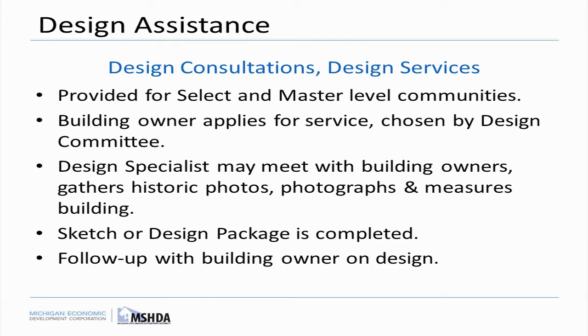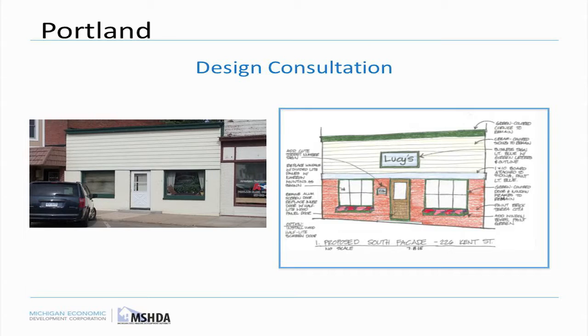And we do this in the Michigan Main Street program through design consultations and design services, which is what I provide for the Main Street program. So this is offered to our select and master level communities. The building owner would apply for the service. It would then be chosen or selected or approved by the design committee. Then the design specialists will meet with the building owners to gather historic photos, measure, and photograph the building. And then the sketch or design package is complete, and then there's a follow-up with the building owner to make sure that the design is appropriate to their needs.